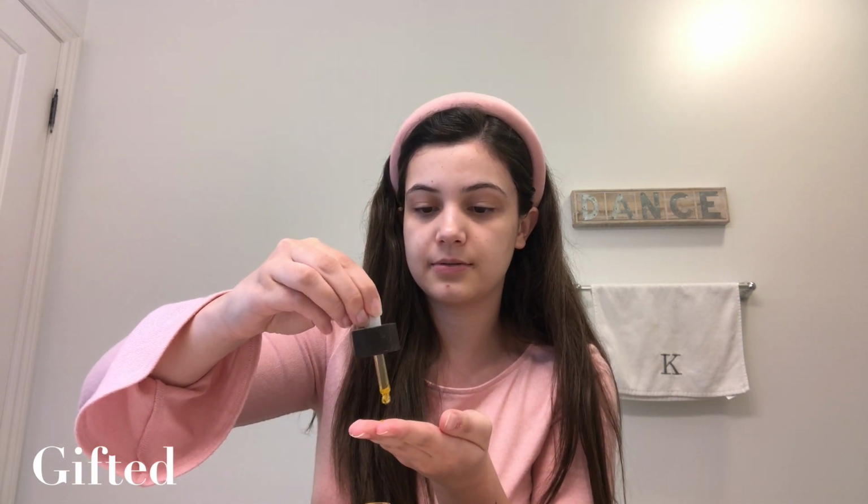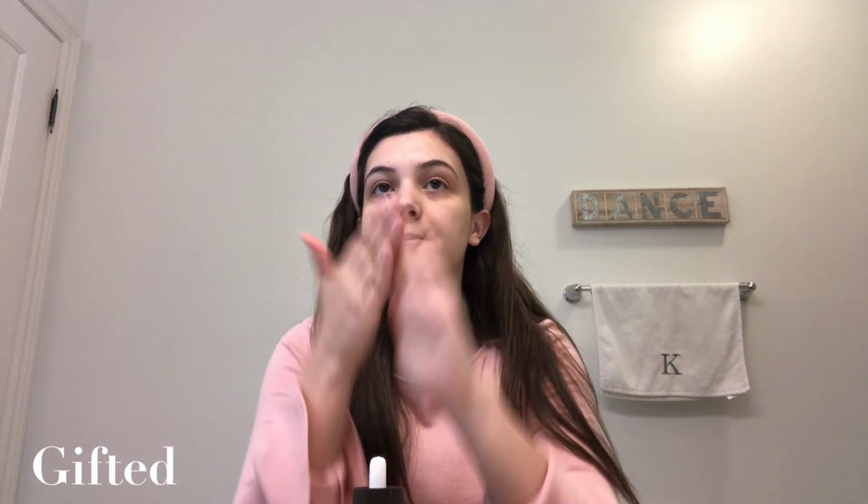Like I said, I've been using this for about a week now. So the way that I've been using it is I take pretty much 3 to 4 drops in my hand, and then I rub it into my hands and I put it directly onto my face. I really find it so hydrating. It feels so nice on my skin. The way it absorbs, it's gorgeous.